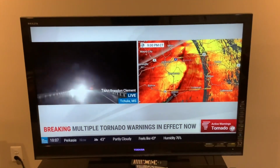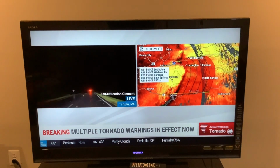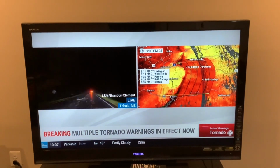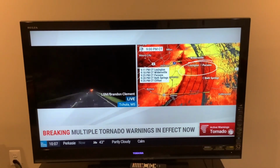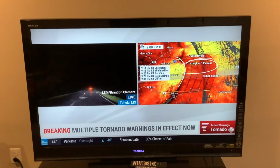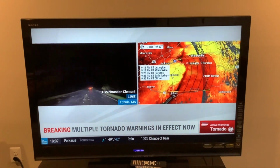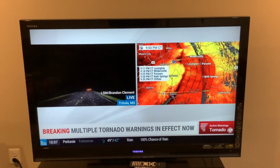And so this is coming into Lexington right now, moving towards Parsons. Lexington and Parsons in particular, that's where I'd be very concerned about some really strong wind. Right at the apex of that bow there, that's where the wind tends to be the strongest. Also Bath Springs and Wildersville and all those areas, possibility of 70-mile-per-hour wind.